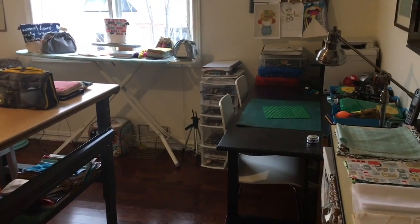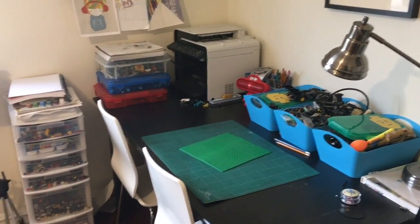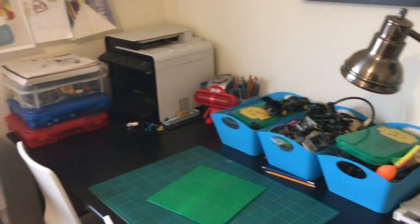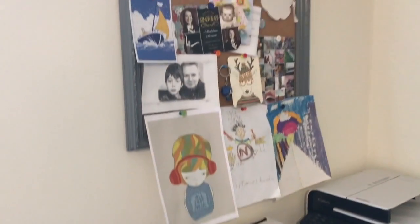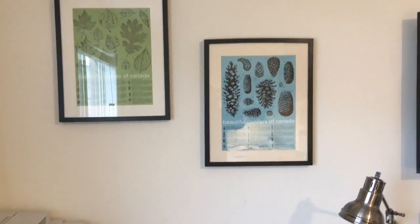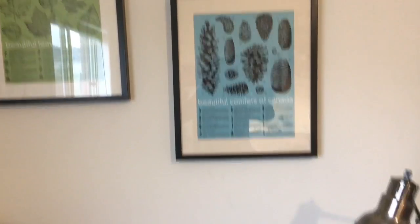It is also used by my two boys, so you can see on their side there's lots of Lego, and this is their little workstation, which is hard to keep clean, but they like it and they do homework here. And I've got a little bulletin board, some beautiful prints, which I love, the beautiful leaves of Canada and the pine cones, and this is their little station.